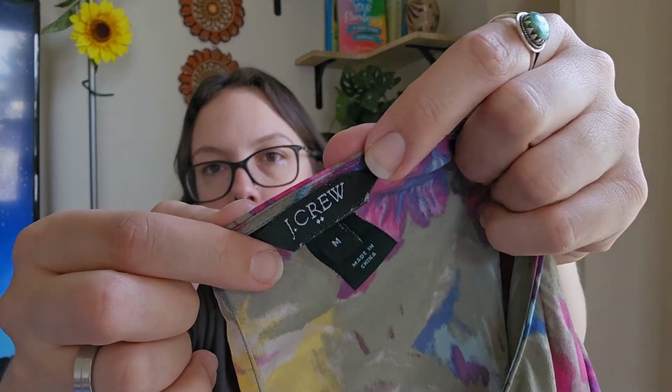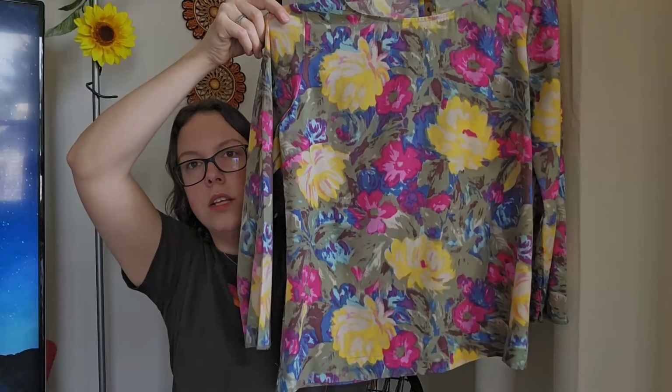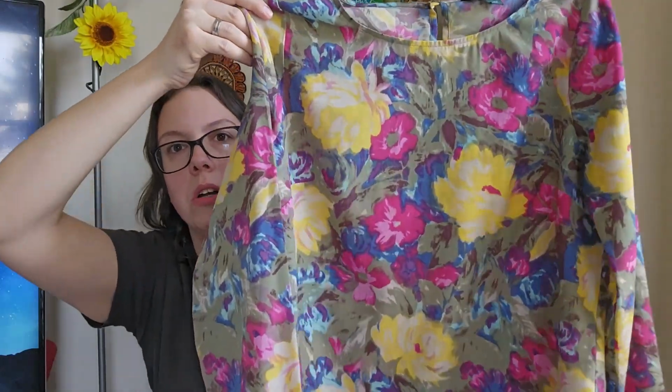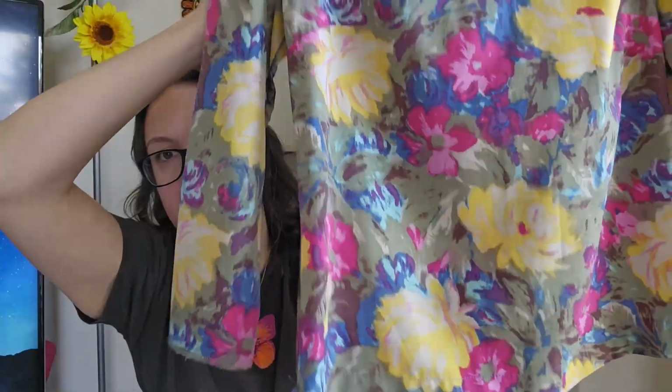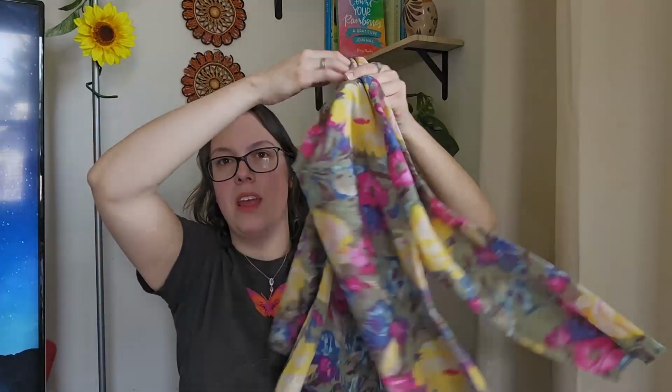Now this piece is a J. Crew piece, definitely an older tag, J. Crew Factory, size medium, but look at this floral pattern, kind of watercolor, which is why I picked it up. I thought this was so unique. Little keyhole in the back, super lightweight. This I'll be listing right around $25.